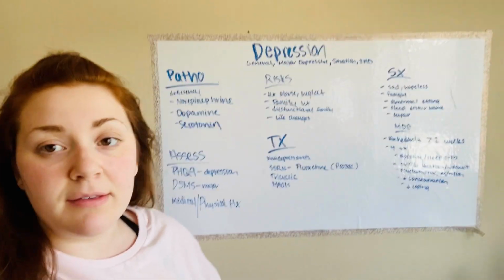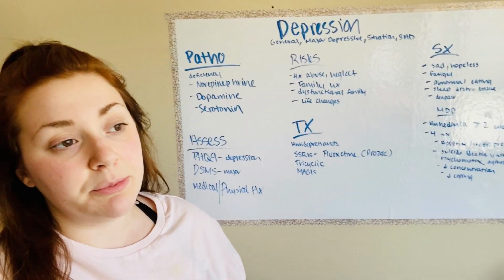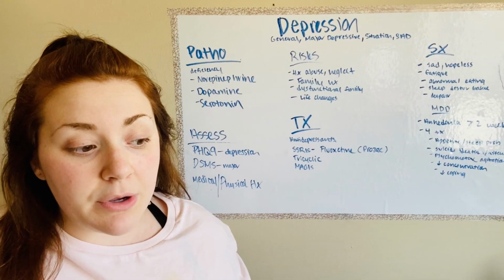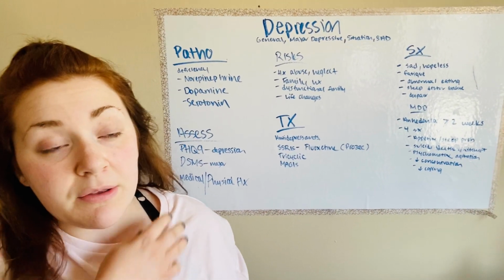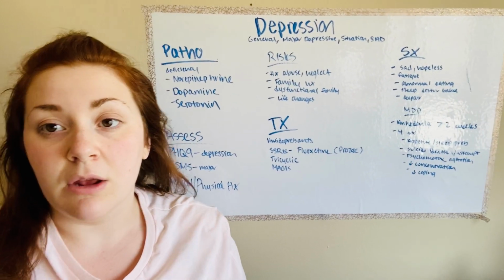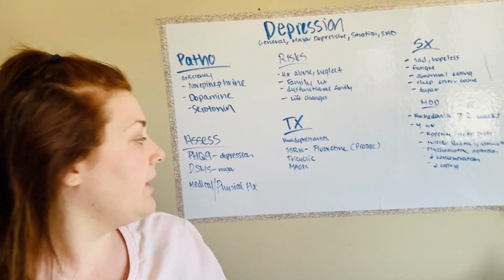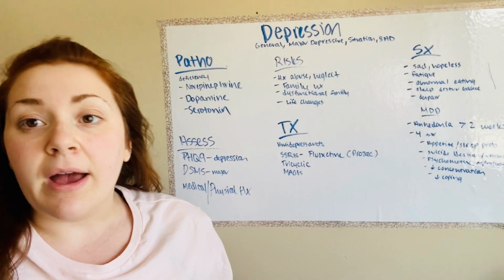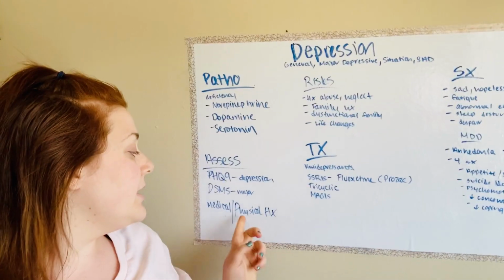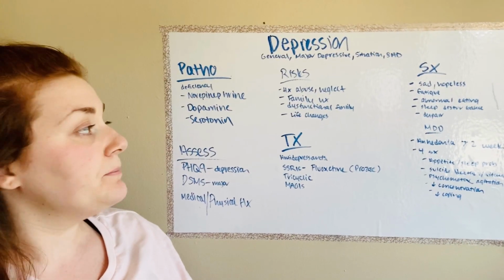So how are you going to assess a patient that comes in with depression? There's sheets that you can give them, a PHQ-9, which kind of looks if they are at risk for depression or anxiety, or if they're already diagnosed and it's getting worse or better, just kind of looking where they're at. Or a DSM-5, which is a test for major depressive disorder. And then a medical and physical history.